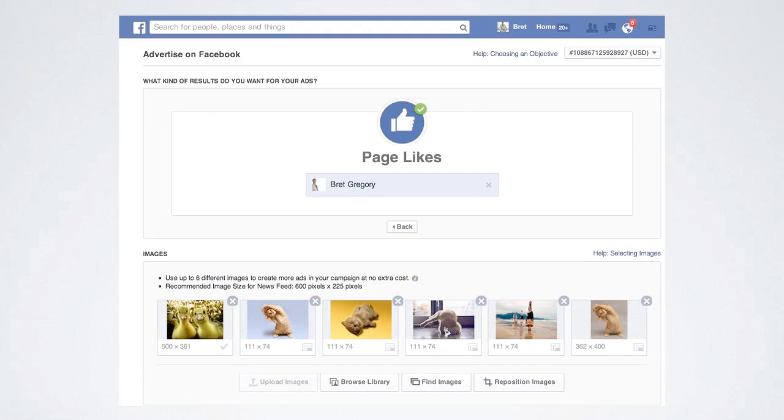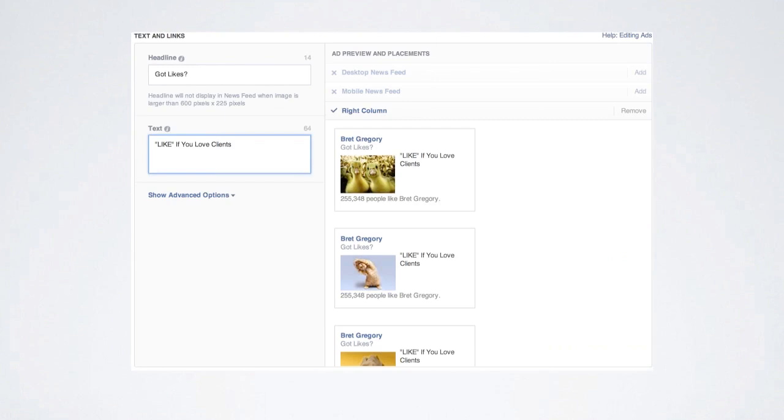You can see there the photos of the ducks looking close to the camera and the kitties. All of those were found by Googling free, royalty-free viral photos. And so we then use those photos in our ads. And then we make a really short headline, like, got likes, or like if you love kittens. That's a really short headline.